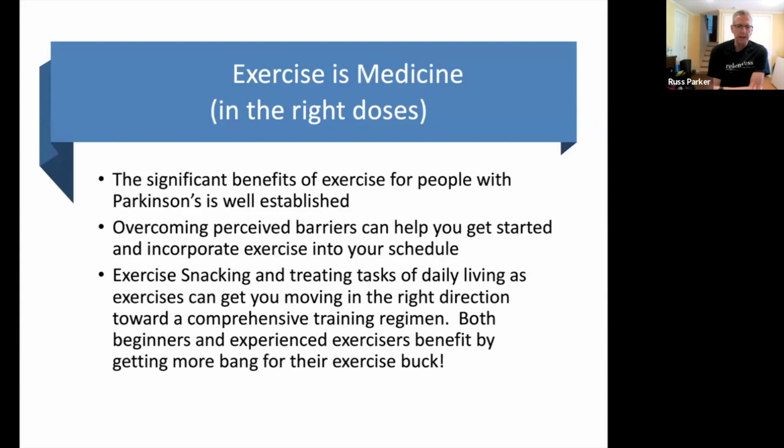This term exercise snacking, it's not a phrase I coined. Somebody told me that somebody was talking about it in another presentation, and he said he stole your idea. But I read about it, must have been like 6 or 7 years ago in a New York Times article. That's where I first saw the term, and it just means taking your exercise, your exercise medicine, in small doses, because some people can't fit it throughout the day, or they may not have enough energy, whatever reason.